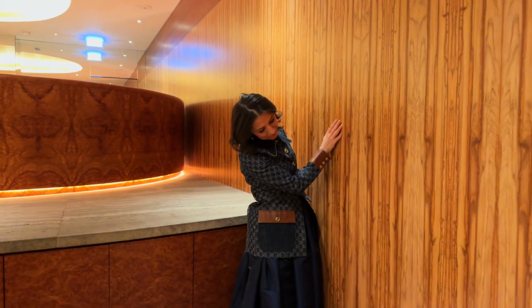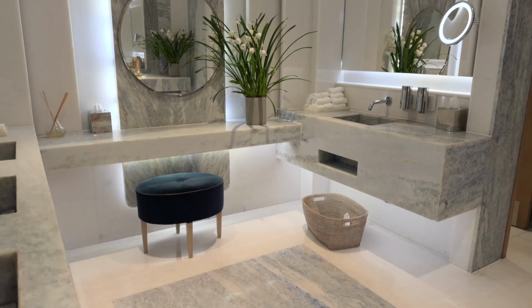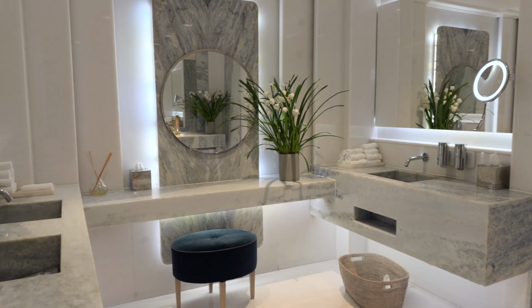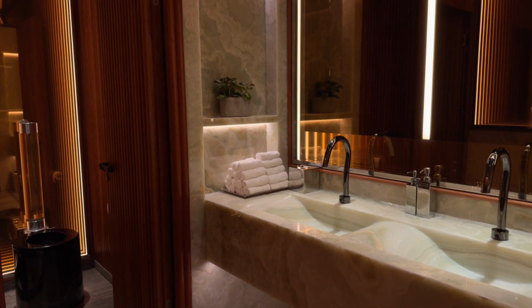I also really love the bathrooms in the hotel, and I think in every single hotel, the most interesting thing is looking at the bathrooms from a design perspective, because of course bathrooms here are made to wow.